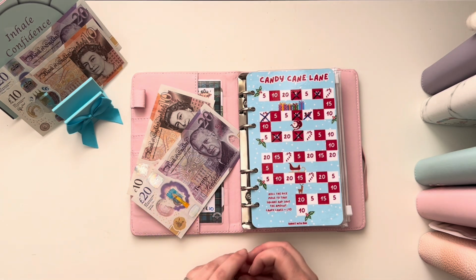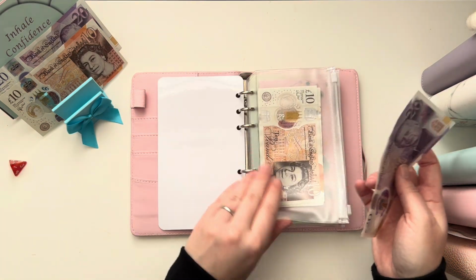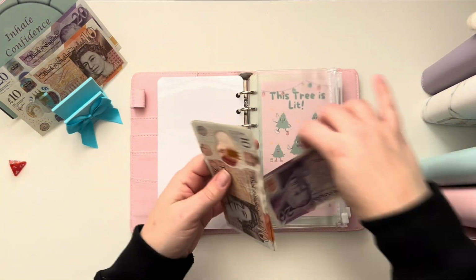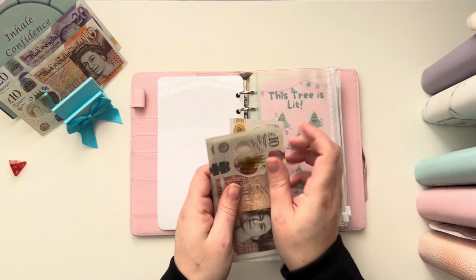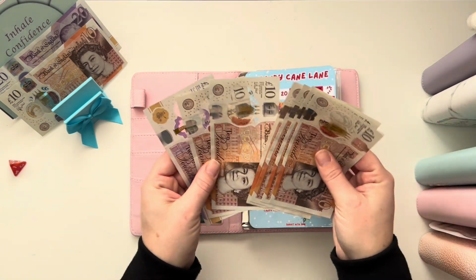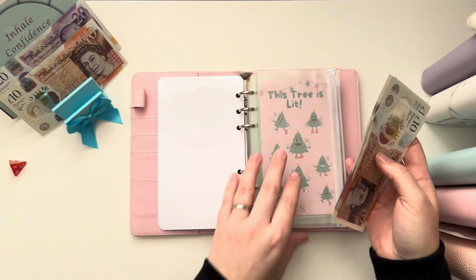So, whoops. Let's just put that to the side. So if £30 is going into Candy Cane Lane. I'm pretty sure I'm going to add this to my Christmas binder at some point when I do that. So Candy Cane Lane currently has 20, 30, 40, 50, 60, 70, 80 pounds. That's good.